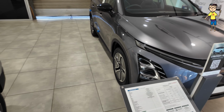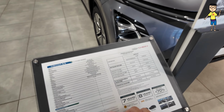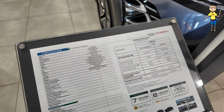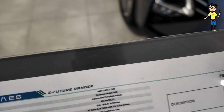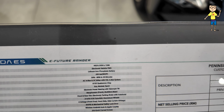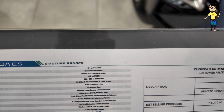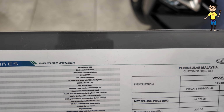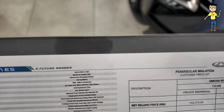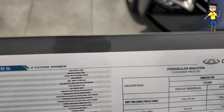If you're really an EV lover and everything fits your bill, how far can this car go? Let me check. Can you see? 430 kilometers WLTP. The battery from 30 to 80% charges in 28 minutes. It comes with a Qualcomm chip, boy. It has 3 driving modes: Eco, Normal, Sport.